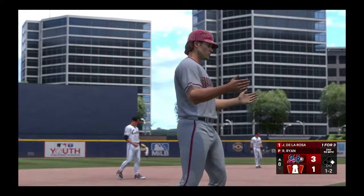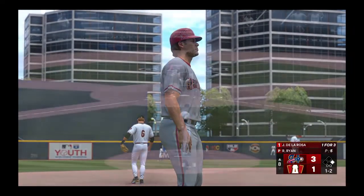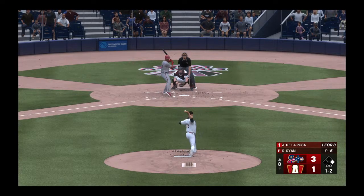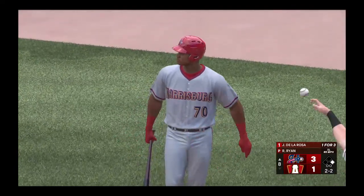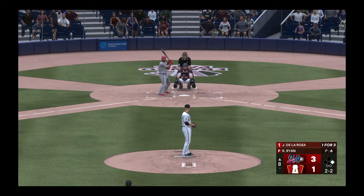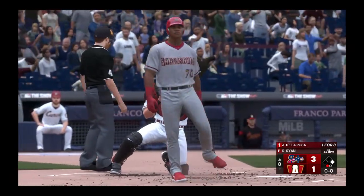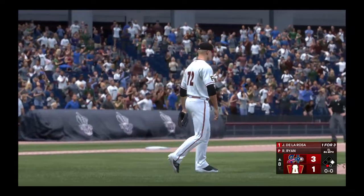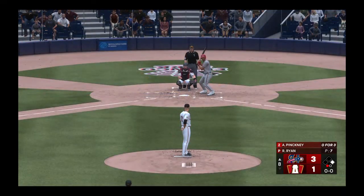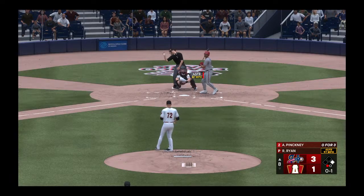Right through there for a strike. 1 ball, 2 strikes. Dances out of the way. Lyle takes his lead at first with nobody out. Got him looking, and he did not like that call. Now batting. Here's the left fielder, Andrew Pinckney. 0 for 3, a flyout, a groundout, and a strikeout. In there, and it's 0-1.